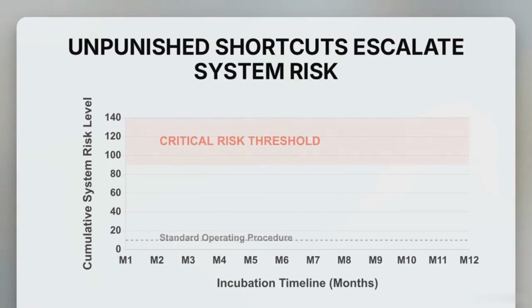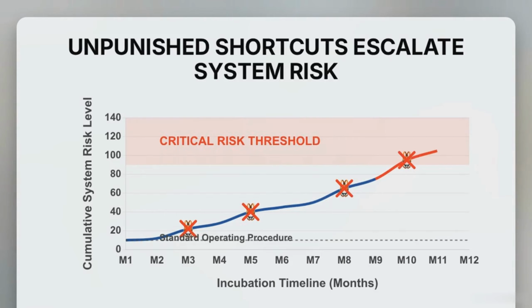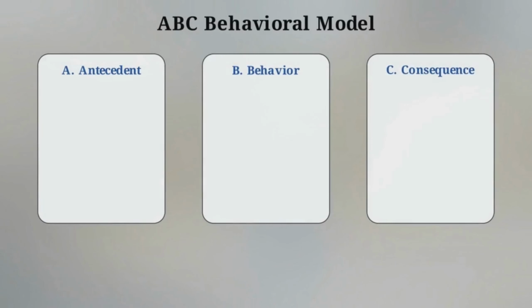Even with strong physical controls in place, safety systems degrade through a process called the normalization of deviance. Over time, clear safety violations, like skipping a daily harness check, become standard practice because they don't immediately cause a disaster. We can map this drift using the ABC behavioral model.